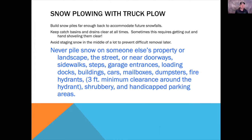Never pile snow on someone else's property or landscaping, or the street, or nearby driveways, sidewalks, steps, garage entrances, loading docks, other buildings, cars, mailboxes, dumpsters, fire hydrants. Make sure you keep a 3-foot clearance around any fire hydrant. If at all possible, it should be 10 feet, but minimum of 3 feet. Don't pile snow on shrubbery, and definitely don't put it in handicap parking spots.